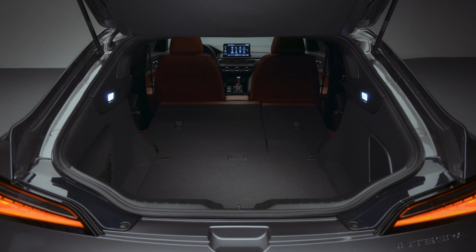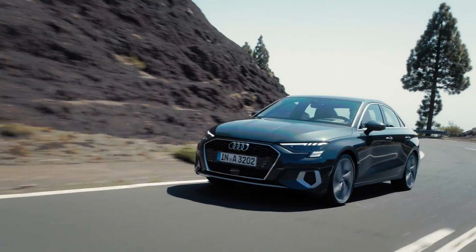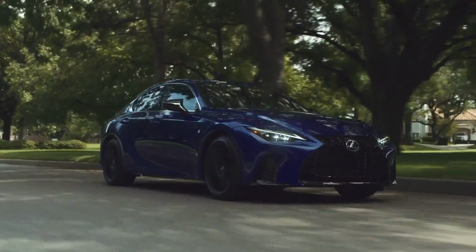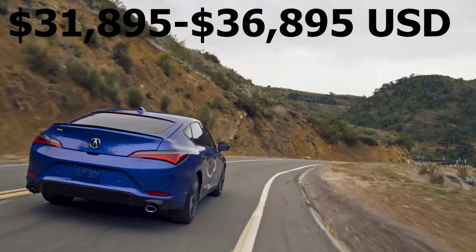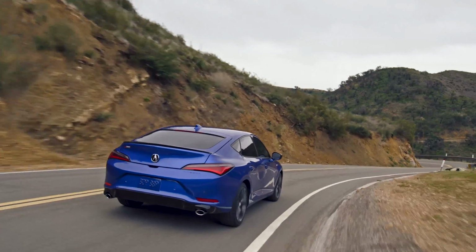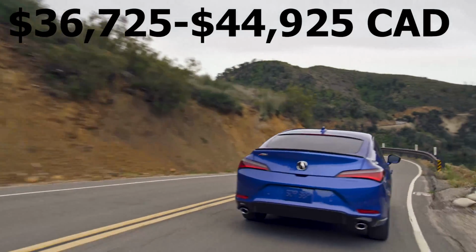Compared to some other entry-level luxury cars like the Audi A3 or the Lexus IS 300, the Integra is a more spacious and practical package. There's honestly a lot of value here for a luxury car, and the pricing is quite impressive for what it is. It ranges from around $32,000 to $37,000 US, or around $37,000 to $45,000 Canadian.